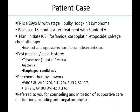Okay, no conflicts of interest to disclose. All right, so I originally gave this presentation to a group of hematology oncology pharmacists, but I think it's a topic that, as ID specialists, is also of value to us, especially when you find yourself working in this patient population.